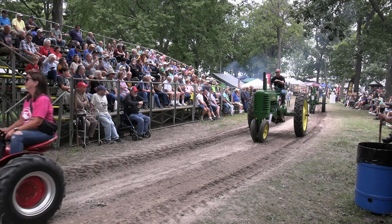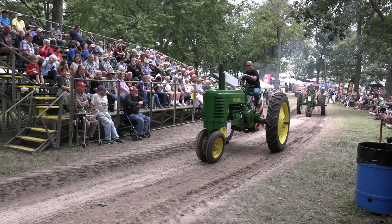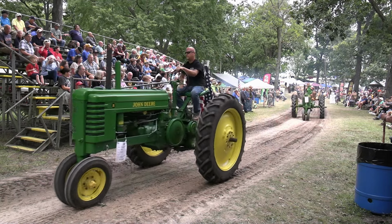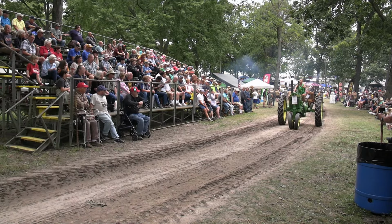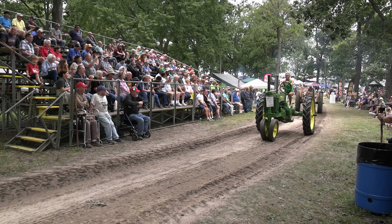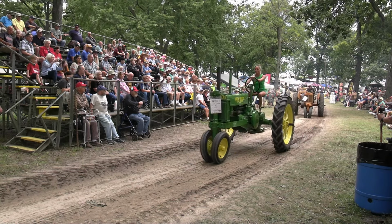Here we have a 1940 John Deere B. This is Terry Blake's out of McHenry, Illinois. Here we have another unstyled John Deere. This is a 1937 John Deere B. Still has the general purpose tag on it for that unstyled look. That's Dennis Shanks out of Elburn, Illinois.